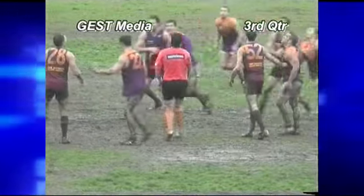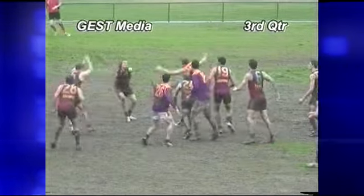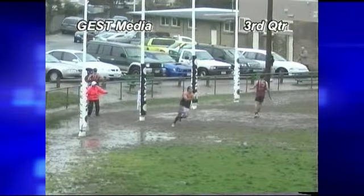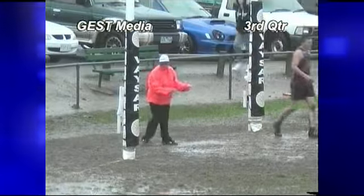See if you can clear the ruck. So ball thrown up, true centre half forward position. Gage knocks it forwards only as far as Jones. Now back to Gage. Gage from centre half forward, kicks on goal, has gone over the top, through for a major. So Daniel Gage kicks his first goal for the afternoon.